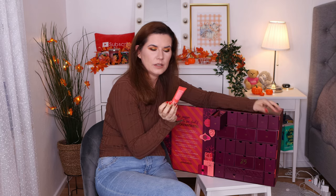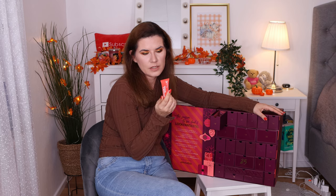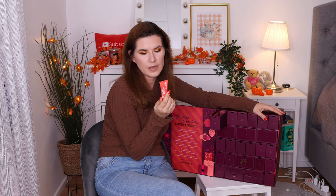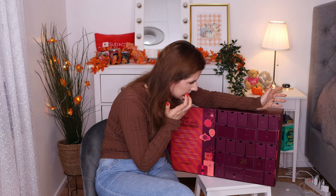19. Dragon's Blood Rhodiol Sculpturing Gel. Dragon's Blood Sculpture Gel helps define facial contours and add volume to sagging skin. Oh, I like this brand Rhodiol. I tried many of their products. I enjoy. So this is a nice size, though it's definitely not full size. I don't think 50 milliliters, but there is some product to try out. Okay. 19. That was nice.